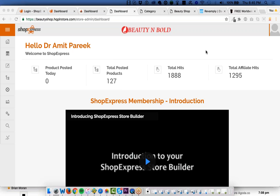ShopExpress is actually hosted at your own server. Here's a couple questions about: do you need WordPress to run this? The answer is no. This is a standalone script. The reason we did that is because you can instantly flip the store. Let's say your store starts making money, like $100 a month or $1,000 a month. You can instantly go to Flipper.com and flip it for 10 times the earnings. Usually, that's what it sells for.